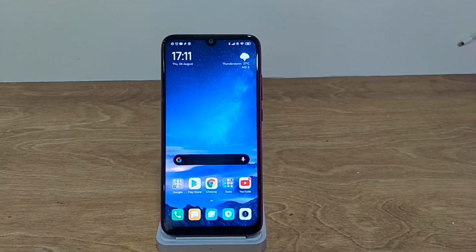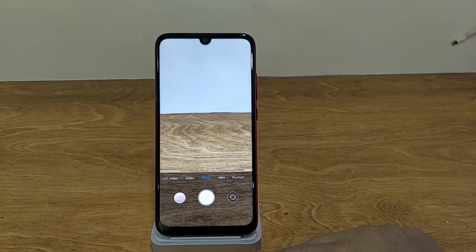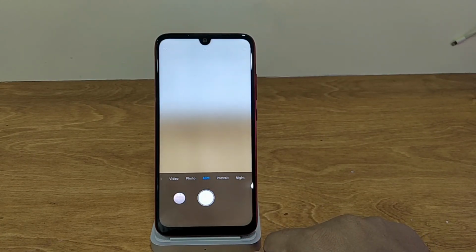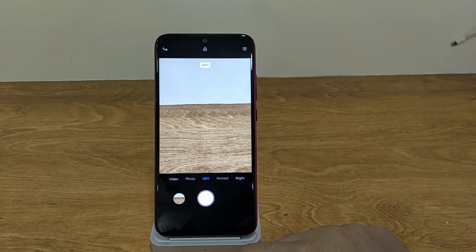It also has a teardrop notch which houses the selfie camera. The bezels, well, they are a little extra, but overall if you compare it to the price it is available at now, it is not a big deal.